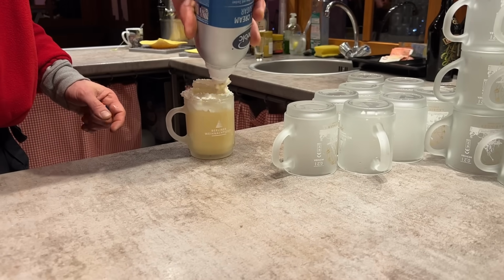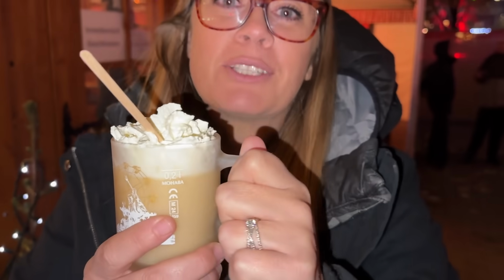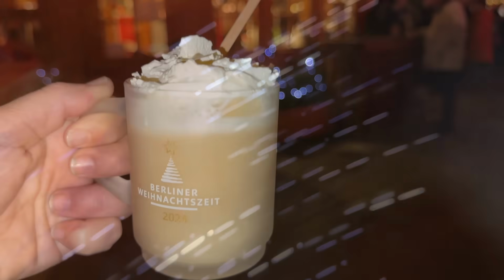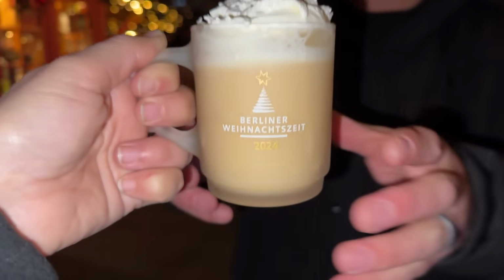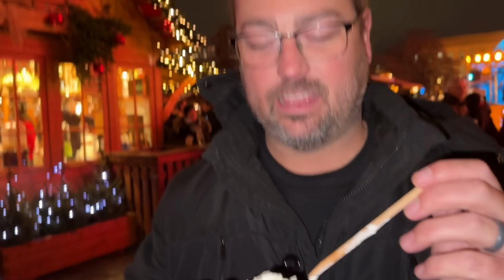This was €7, and then I paid another $5 for the deposit. So we have now $15 coming back to us. But it was great. It was so nice of him to give me a taste of it. I can't wait for you to try it. I tasted it already, so I'm going to give it to Brandon so he can try it. All right, give it to me. That was what I thought we were getting. I didn't get to try it with the cream, so I'm excited for you to try it. What'd you say it was called again? Eggnog punch.